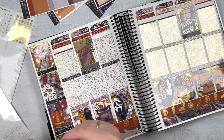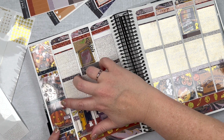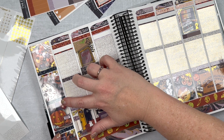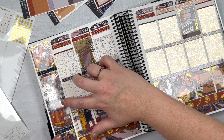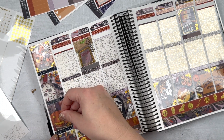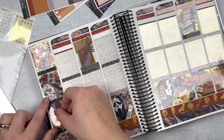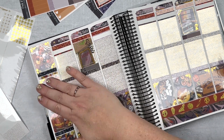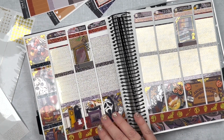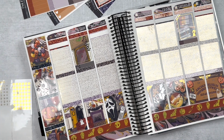Okay, so let's see how we're gonna do this. See, this is kind of what I'm thinking, that we just center it over here. What if we did, yeah, I say we just center it. Okay, so we go right here, follow up the line, and we just go like that. How's that look? I think that would be just fine. That's no problem. Okay, we got the foiling done, minus two things.